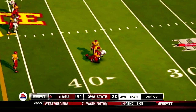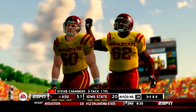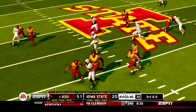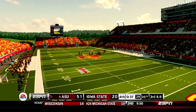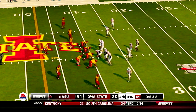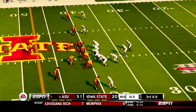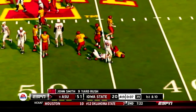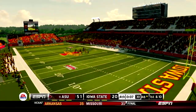Here's the give. They'll drop him for a loss. 1 yard loss for the halfback. It's third down, 8 to go. Ball on the 39. Gets out to around the 48. Well, player down, and his teammates obviously worried after that play.